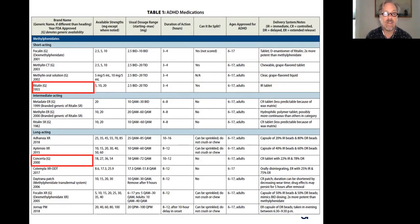You have the intermediate acting drugs, so the Ritalin SR or methylin ER. And then you have the long acting meds, which I really like a lot more. So Concerta is probably the classic of this group here. This is methylphenidate in a long-acting all-day formulation. Now, if you notice the available strengths, the numbers are kind of wacky. It's 18 milligrams, 27 milligrams, 36 milligrams, and 54 milligrams, which is just an odd set of numbers, but that's what they came up with. These typically will last sort of 10 to 12 hours. So as long as this is taken first thing in the morning, often we'll get somebody through the whole day.